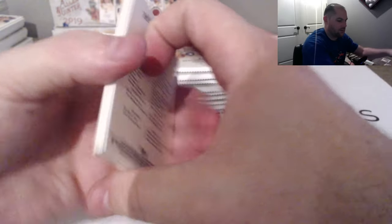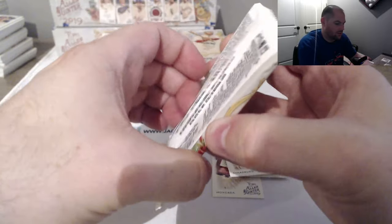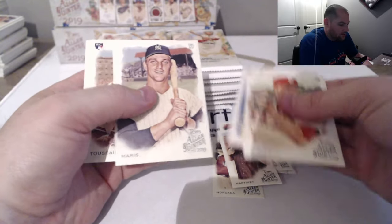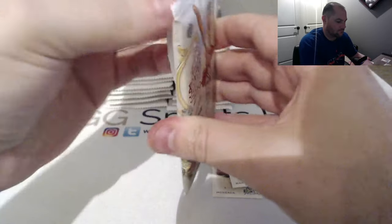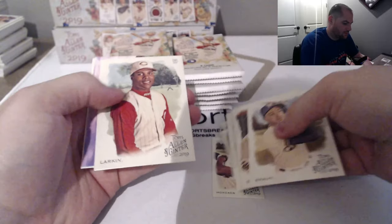A little metal mini. Woods are the 101s. Metals are around a 3, I believe. And then we have the one stained glass, which is the 25. Never know. Adonis, there's Barry Larkin.